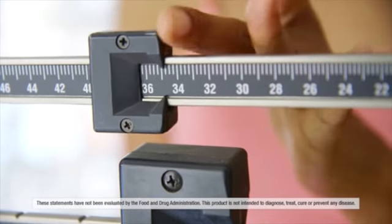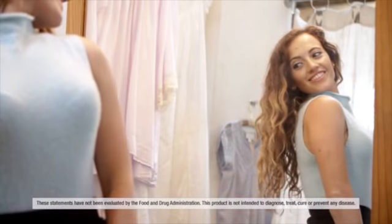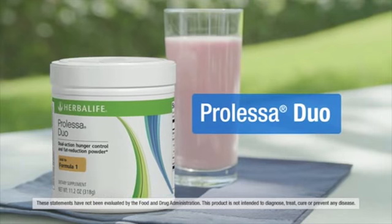Ask your wellness coach for other great ways to enjoy this product, whether you're just starting to work on your weight management goals or you're simply looking for extra help controlling hunger and reducing fat. This product will be a great addition to your healthy eating and exercise program.